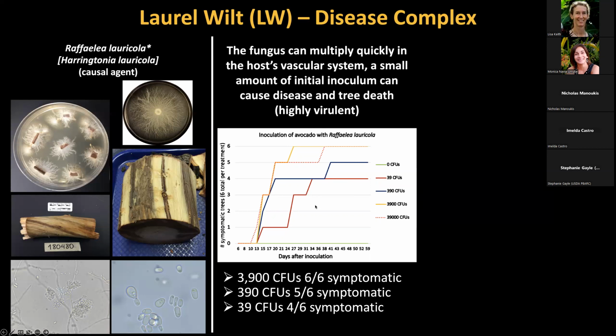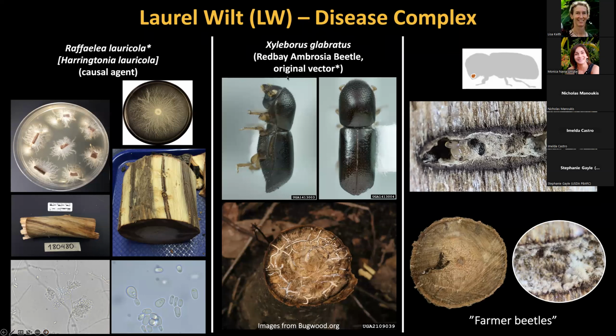So this is very important. Why? Because it tells you that only a very small amount of initial inoculum is needed, and the fungus is going to reproduce extensively and profusely within the vascular system, reaching the threshold for disease induction. So this fungus is being vectored by the Redbay Ambrosia Beetle, Xyleborus glabratus, and this beetle is the main vector or the original vector. And it carries the fungus in pockets called mycangia. In the case of this beetle, they are in the front of the beetle. And then the beetle is going to create these galleries, going to bore into the trunk of the host, and it's going to farm and inoculate the galleries with the fungus.